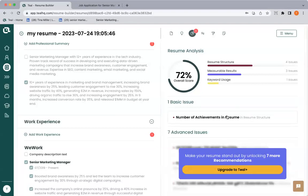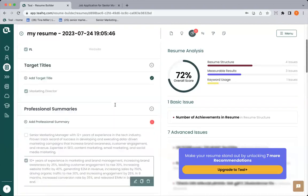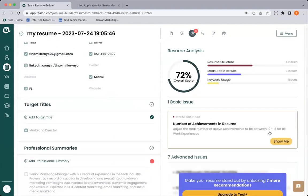The basic analysis is looking for core things that everyone should just have around some length, character count, core information, just in case, hey, I missed my email or something like that. This one, it's not saying I don't think I have enough achievements on this resume. It wants me to be somewhere between 10 and 15.